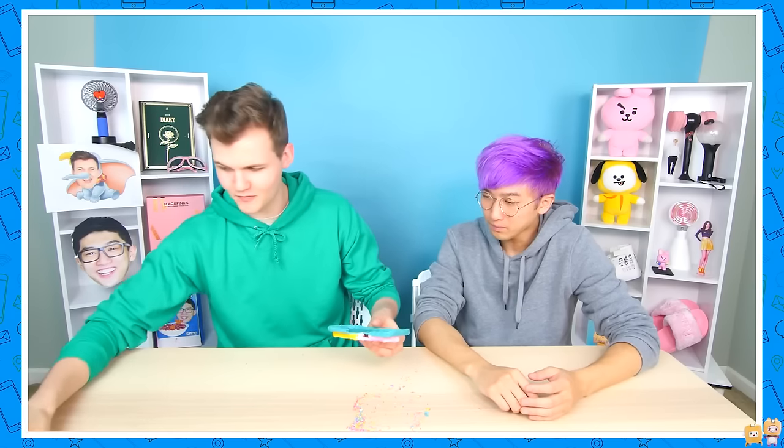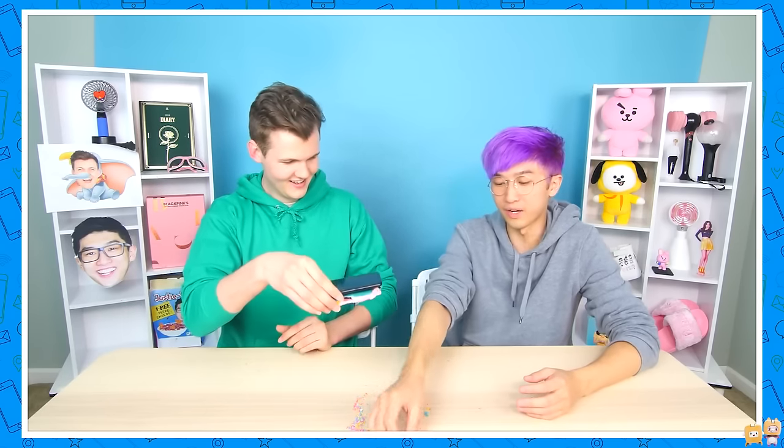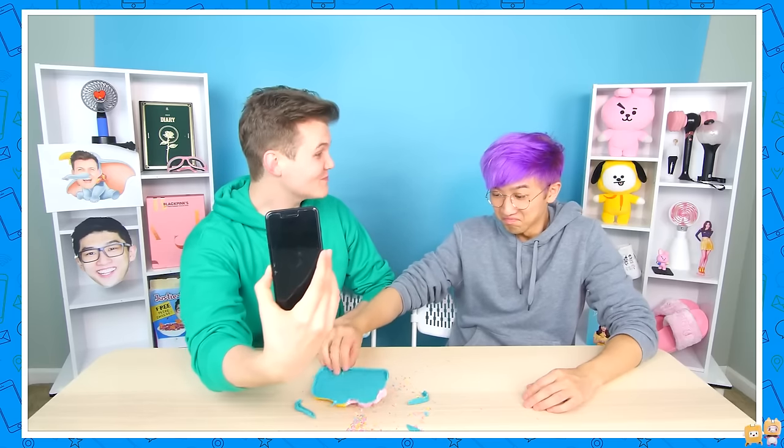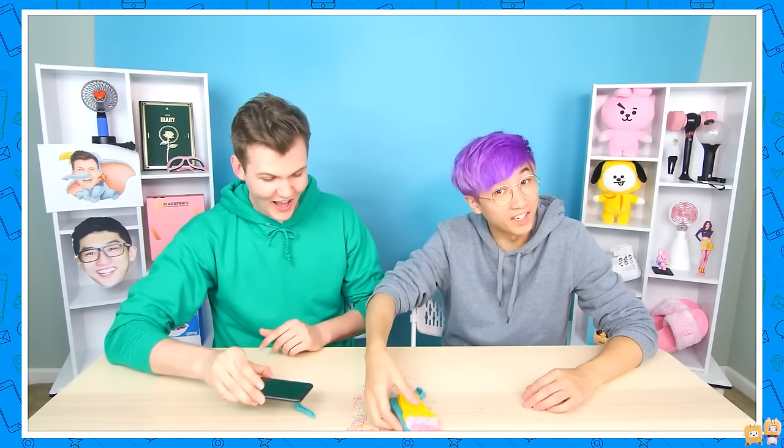Let's actually see if it can protect my phone. You're gonna drop your phone in a chocolate phone case, seriously. Yeah. That's already falling apart by itself. Yeah. All right, good luck, Adam. Ready? If your phone breaks, I'm not buying you another one. Two, one. My phone is perfectly okay! It did protect it! It did protect.